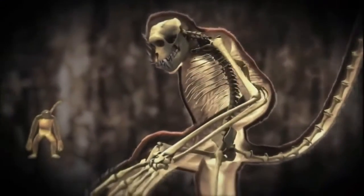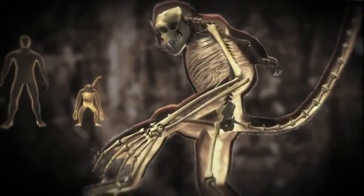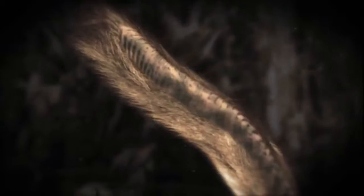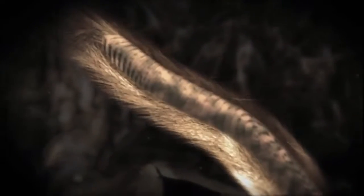The arms and legs of monkeys are scaled differently than ours. Forelimbs and hind limbs are equally long. A dexterous tail works like a fifth hand. It's even tipped with fingerprint-like grooves.